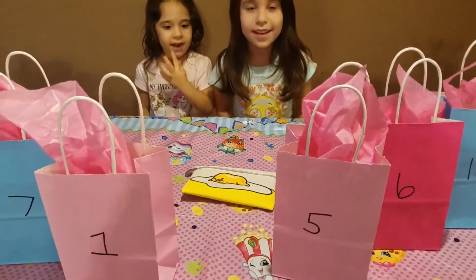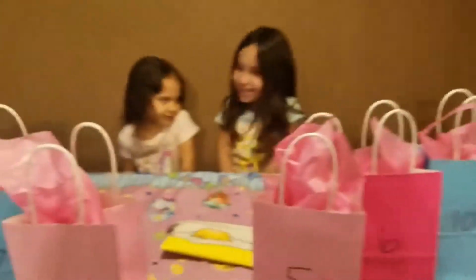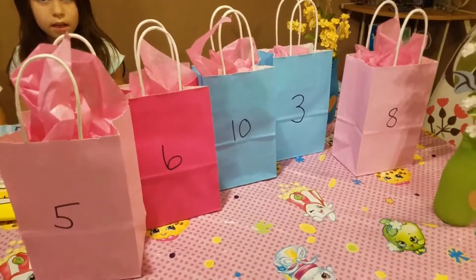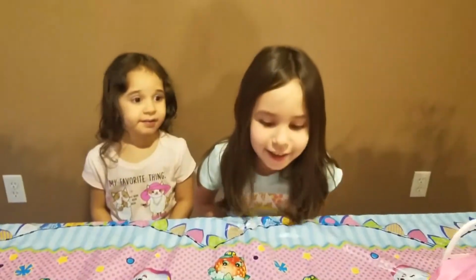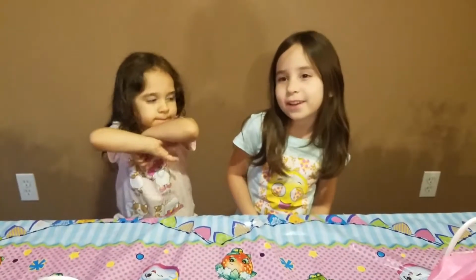Alright, so what we're doing today is what we're calling the blind bag challenge. Inside each one of these bags is a blind bag. It's not the same, so it's like different characters. The girls are going to draw numbers from our Gudetama bag, and then you're going to pick your bag with that number on it. Do we have to close our eyes and pick them? You can if you want to. You don't have to.